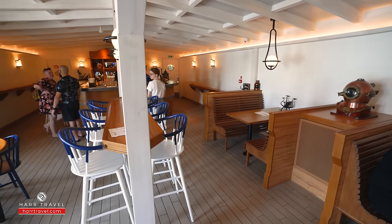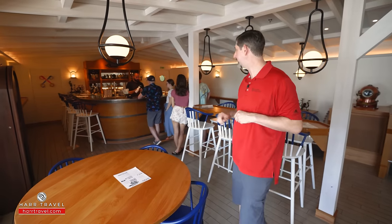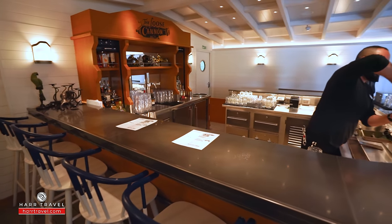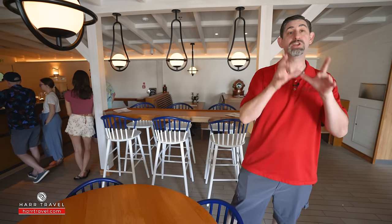Now I wanted to head into the Loose Cannon Bar. I think this is the most beautiful space here on the entire ship. I absolutely love it. You got the Kraken over there. You've got all the different cannons, the boat memorabilia. And then of course that beautiful bar at the far side with delicious drinks being poured by the bartender. Now they're gonna do different kinds of trivia in here. It's a lot of fun. If you know, you know.